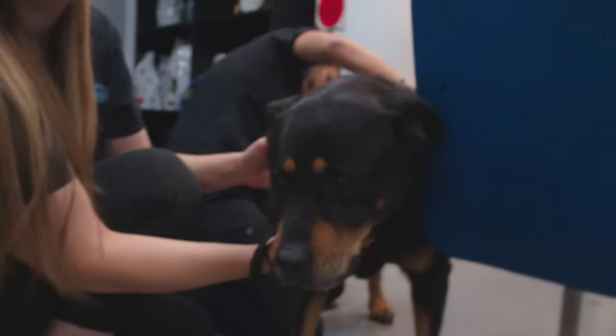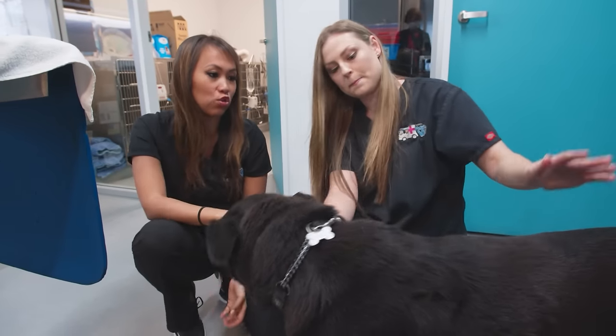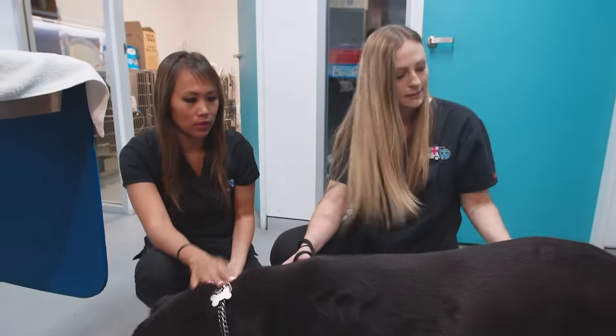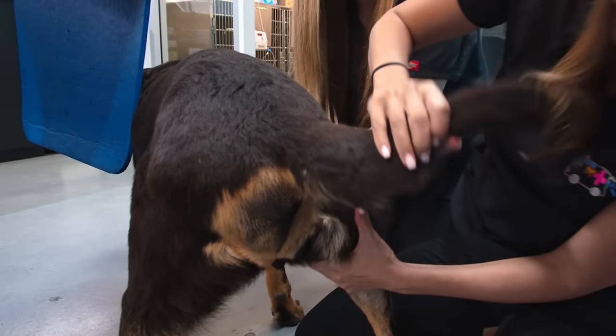Gentle Coco has a big problem that needs urgent attention. So we're in today to remove that massive lump. Yes. And I've been seeing Coco because there's been this lump on the back of her thigh, or more near the base of her tail, and it's growing.